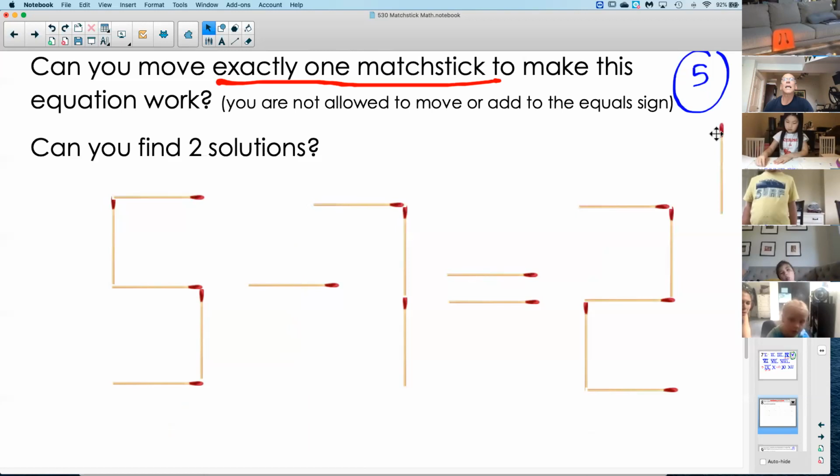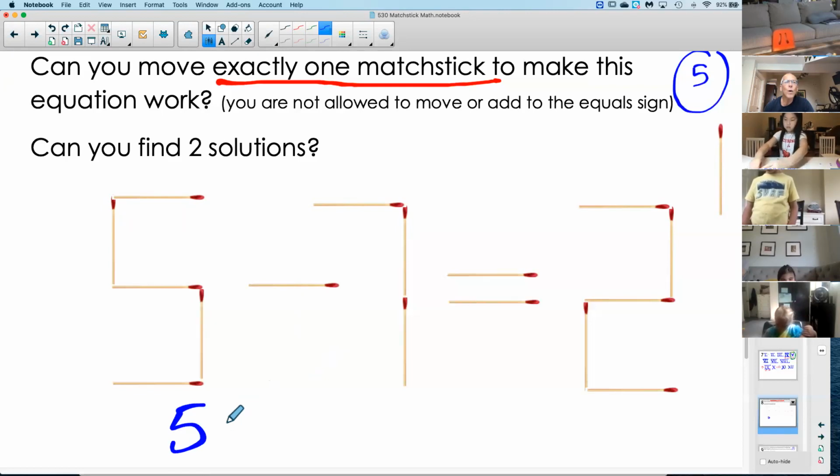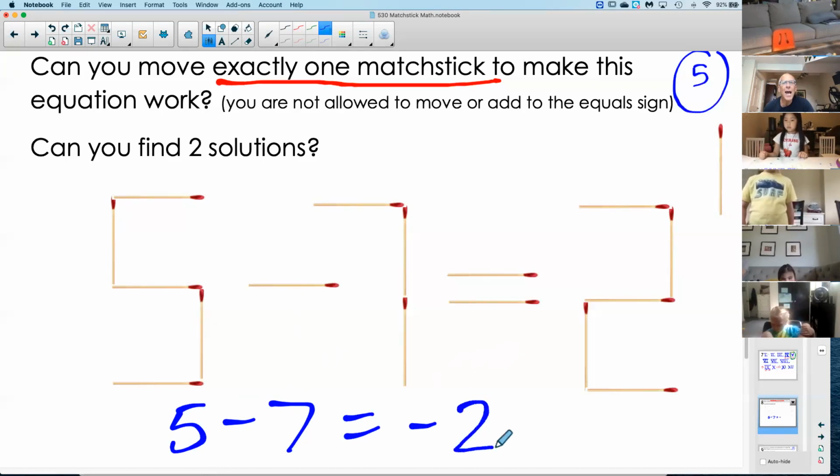Oh, guess what, everybody? Everybody look at what Gabby just did. Gabby, that is amazing. 5 take away 7 is not exactly 2. It's something called -2. And we can put that matchstick in front of there to make it -2.